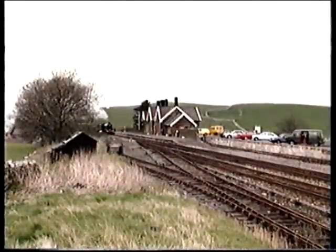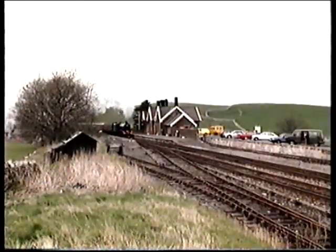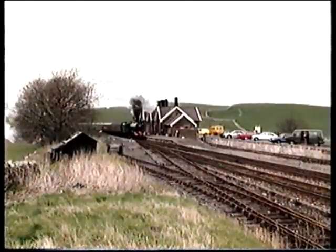The final view of Bahamas is still on the Settle and Carlisle, with which the engine has become synonymous, although she has worked to Hereford and along the North Wales coast in recent years.